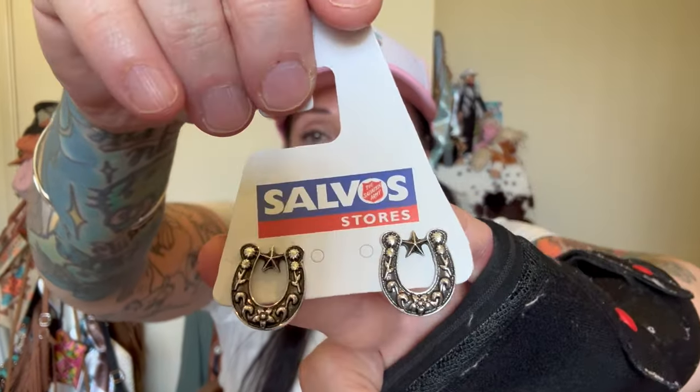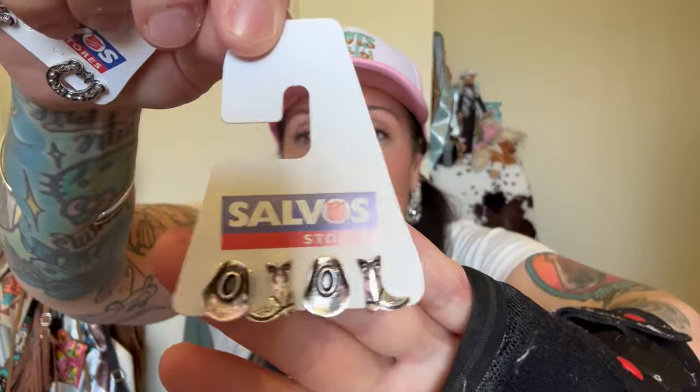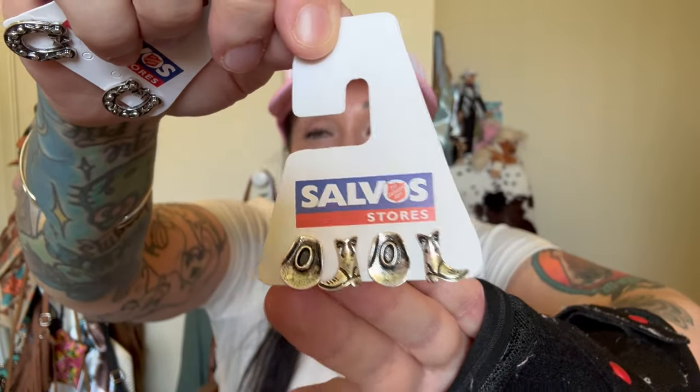When I was thrifting with my friend, she found these earrings. I was like, oh my gosh, yes, I need to get these. These were $1 each for the sets. And she found this one, the horseshoe. I think these are so cute. And then I got these little sets. They're just studs and it's boots and hats. Thought that was so cute.